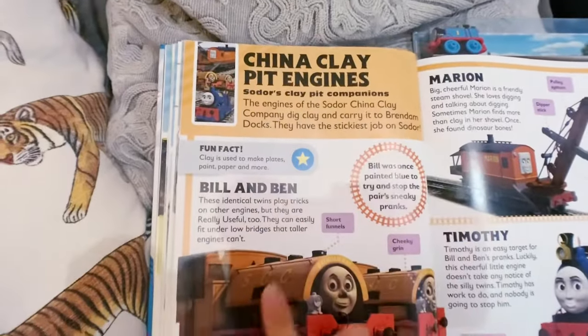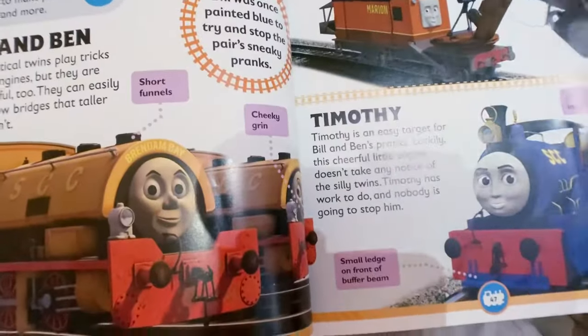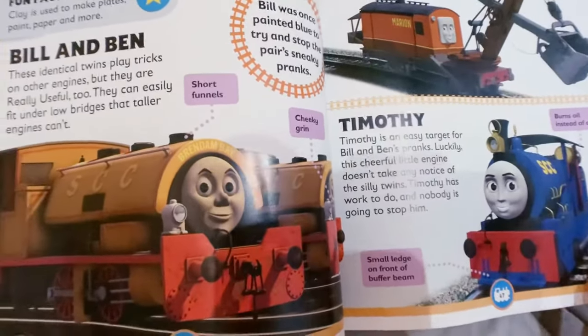Porter. China Clay Pit Engines, Bill and Ben, Marion, and the regular Timothy. The not scary Timothy, without the ketchup on his face, right?